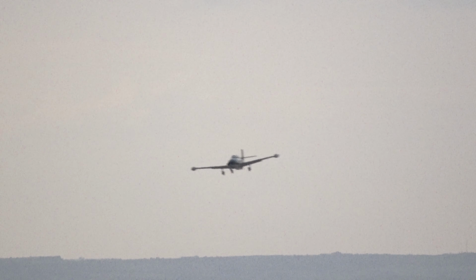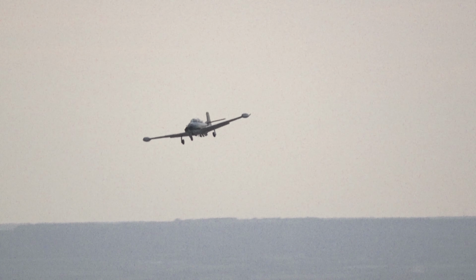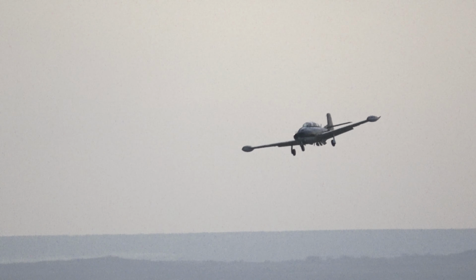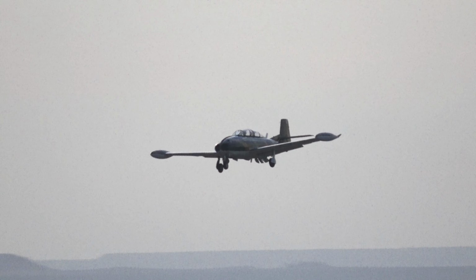I believe this one is the only flying example in the world, and it's operated by a wonderful organization called the Fundació Parc Aeronàutic de Catalunya, who fly a fleet of classic aircraft from Sabadell Airfield just outside Barcelona.